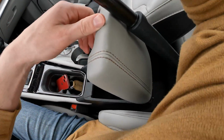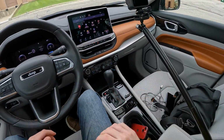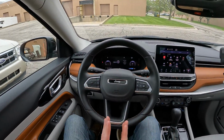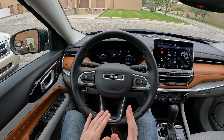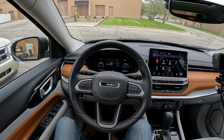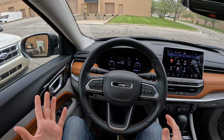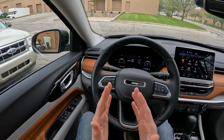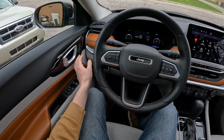Well, there's no auxiliary input jack that I can see, and other than that, that is about it. Speaker locations. Now this is kind of interesting. Technically, Jeep lists this as a 9-speaker system, but there are 10 if you count the subwoofer, so I don't know why Jeep doesn't just market it as a 10-speaker. Why would they cut themselves short? But either way, let's go through.